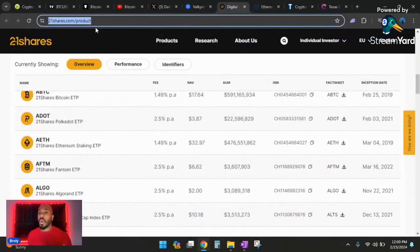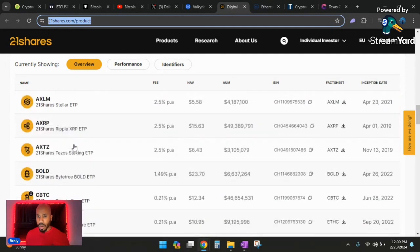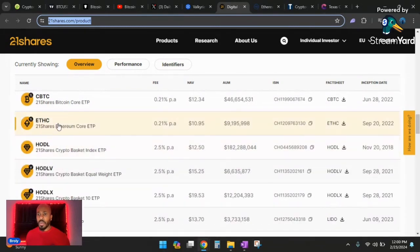We have 21 shares who already have ETPs. ETPs are electronically traded products, and everything else, ETFs, ETNs, ETDs, they all fall under the category of ETPs. And they have different types of ETPs. 21 shares, Ethereum staking ETP. They have 21 shares Ethereum core ETP.